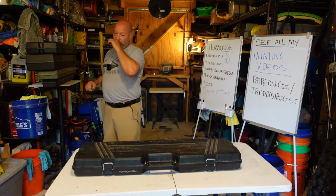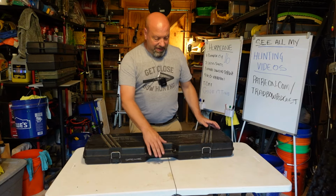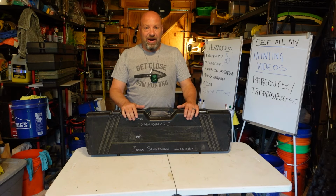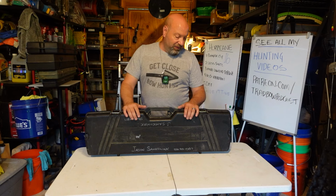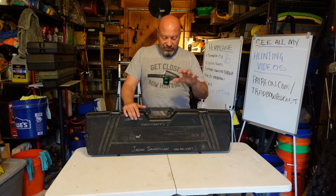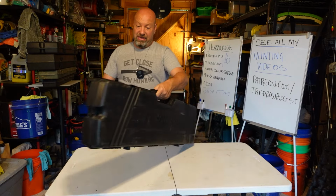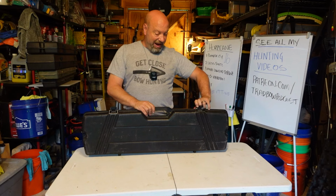This is my go-to case. It goes with me. This is my travel case here. This is the one. It is basically a tackle box for me, and it carries my arrows. When I do my Midwest out-of-state hunts, if I just travel somewhere for a week hunt or a weekend hunt, this arrow case goes with me. In it right now, it's kind of dismal because it hasn't been messed with much since I got back from traveling.